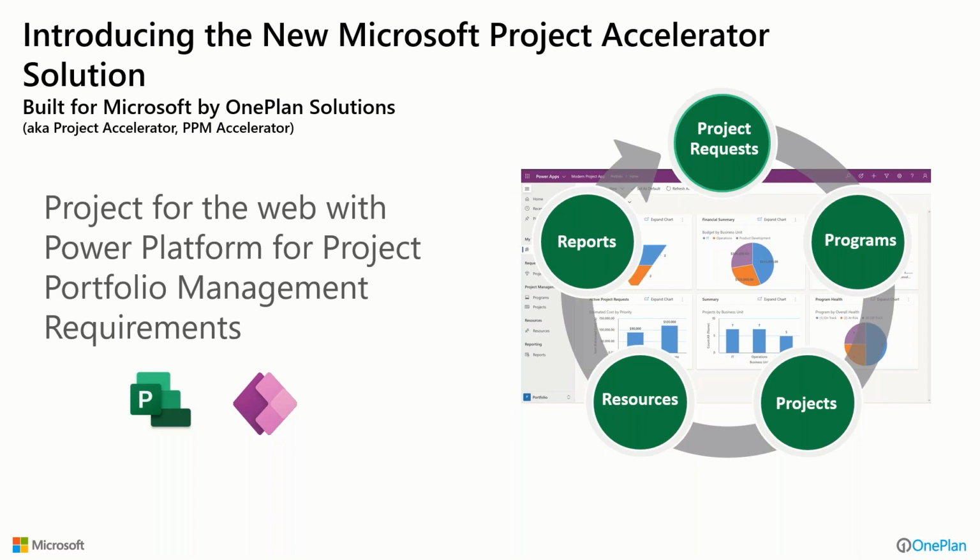We're proud to say that OnePlan Solutions was enlisted by Microsoft to partner with them to build this accelerator, to make this available as a solution that people can use as a foundation to then further build off of if they want to, or use it as it is. And that's available with things like project requests, program aggregations, portfolios of projects, resources, reports, and such.